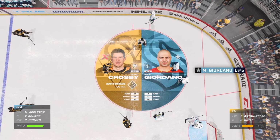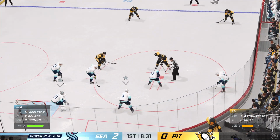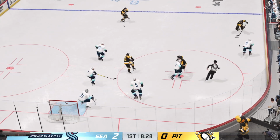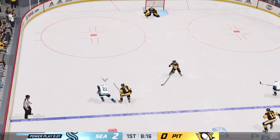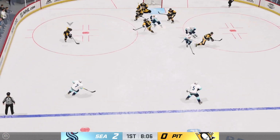Giordano's a great defender who can disrupt the opposition and even help his teammates generate chances from the back end. Crosby's known for switching to the backhand, and for good reason. His beauty backhand zone ability makes those shots hard for the goalie to read. Look out for one of these players to be a big factor in tonight's game. James and Ray, back to you.